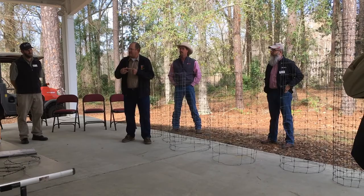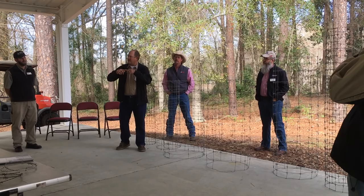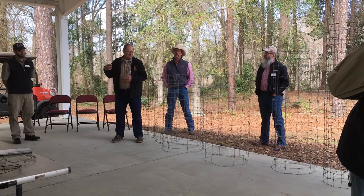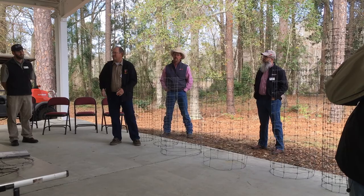High tension wire has memory. So when something falls on it, it'll pinch that out, but it'll pull itself back together once you get the pressure off of it. So that's one of the big advantages to high tension. In fact, you can put your posts further apart. The wire costs a little more, but the savings is not using half as many fence posts and half the labor.